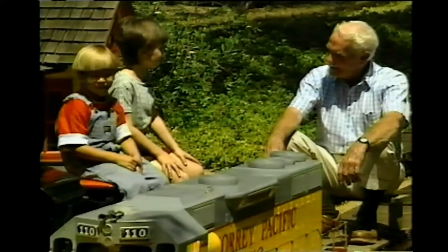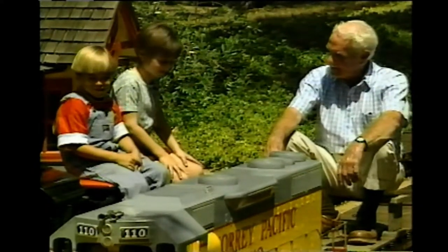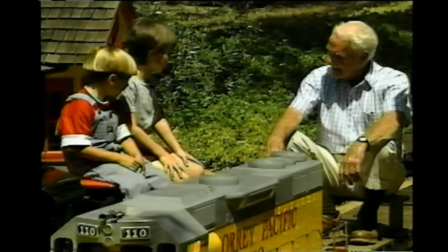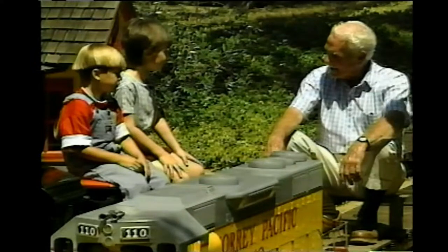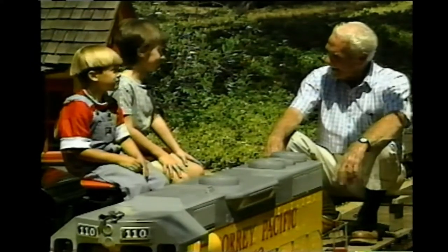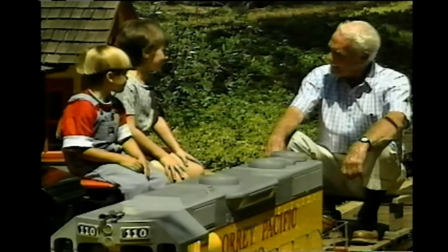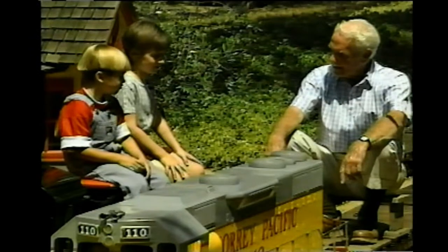Track? I built it all myself. Can you believe that? All the way that far? Yeah, it's almost 2,000 feet of track. Wow, did you buy all the track? I bought all the track and I made about 10,000 ties out of great big planks, and I made them little small boards, and then I treated them, and then I came down and put them all down one at a time. How did you make this? This little engine I bought.